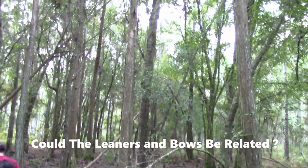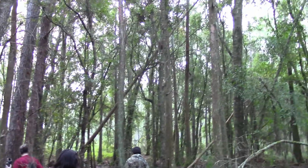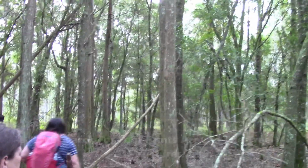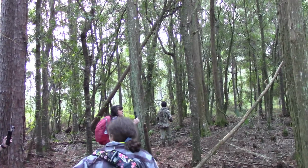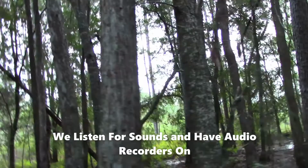Then we got two leaners here. One there and one there. That tree's been pushed over if it grew like that. That long tree over there, that's probably been pushed over. Usually if they grow leaning like that, they're leaning towards the sun, trying to get sunlight. I can see the roots been pushed up.